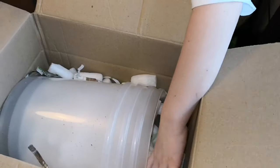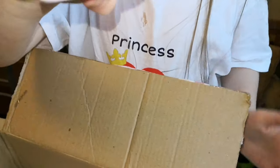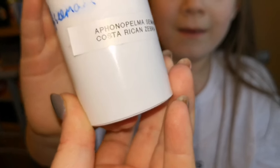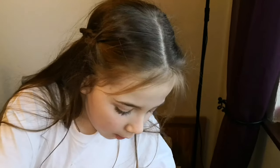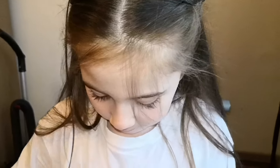Oh, there's the first one open. The first one. This is, this, I can't pronounce it. Oh my gosh! I'm not gonna open them yet. I'm just gonna get all of the things out. Then I'll open them. He sent me, I don't know how much he sent me. He sent me four. I'm so excited to see the names of these.